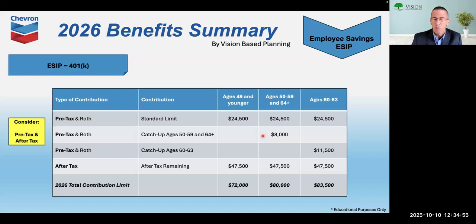The IRS has implemented something that gives you an extra catch-up capability if you're getting close to Medicare age. If you're age 60 to 63, you can actually do up to 11,500 extra, which, if you did your standard and the catch-up, would take you up to 36,000 maximum. And as mentioned before, there are some after-tax contributions available on top of that. For all ages, the potential after-tax, which would enable you to do the mega backdoor Roth, is an additional 47,500 if your family cash flow allows for the extra savings.